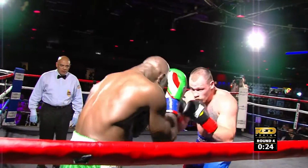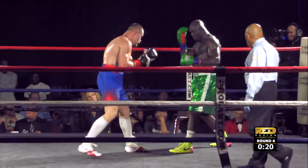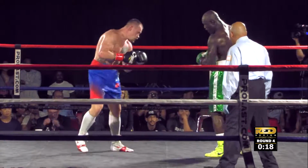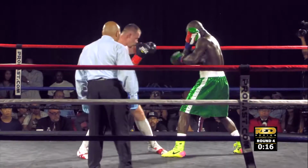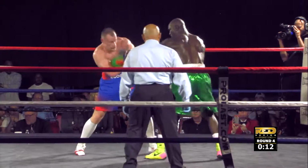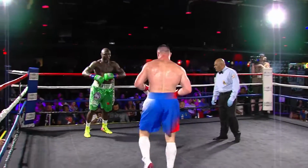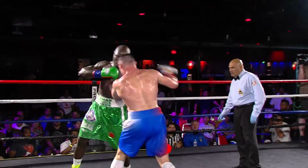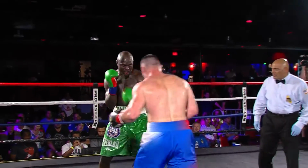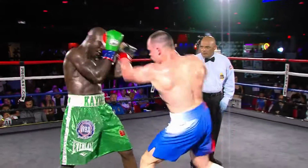Taking some shots there. Like Latif is getting warmed up now, and he's probably warming up too late in the game. We're going to see how his body reacts. Good body shot, but good right hand by Alexey.